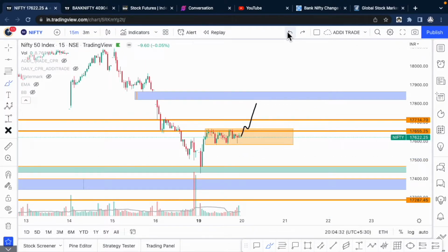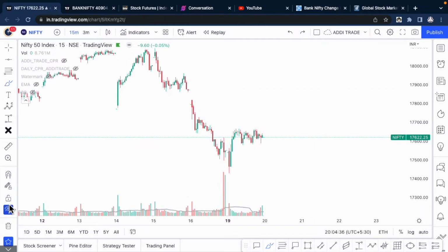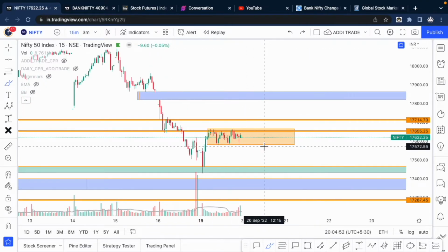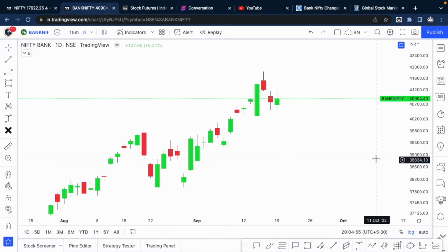There's nothing so complex. Even if you hide all the trend lines and just consider this as a nice consolidation, either you trade if this consolidation breaks on the upper side or breaks down on the lower side. So that is with the Nifty and Bank Nifty levels for tomorrow. Let's see how it goes. Hopefully we should get some good trade.